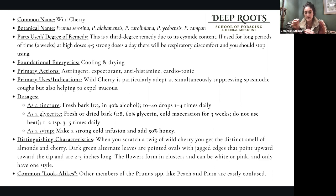So that means that when we take it, we get a little bit of cyanide buildup. And so if you take it every day, four times a day, larger doses for 2 weeks, you're going to start to notice shortness of breath. And then you just stop taking it. It's not a huge deal. It works incredibly well as an antihistamine, as a cardiotonic. It works in cases of, obviously, cough, because it's suppressing nerve endings.